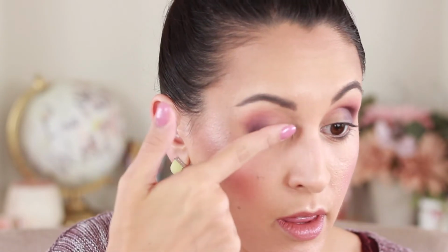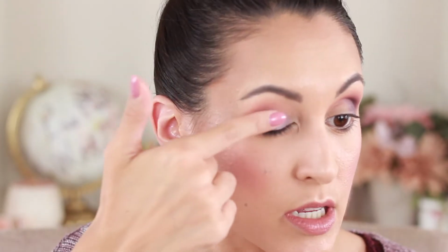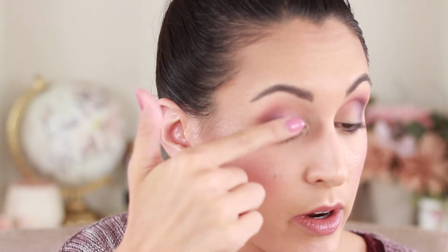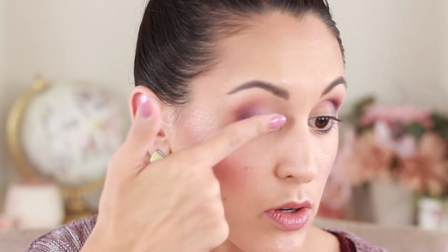So I've got a little product here and I'm gonna swipe it. This particular shade feels just a little more stiff than some of the other metallics that I've used in this palette. So I think I'm gonna have to work at it a little bit more. But overall, I feel like the end result, the end payoff, if you take the time, is really pretty.